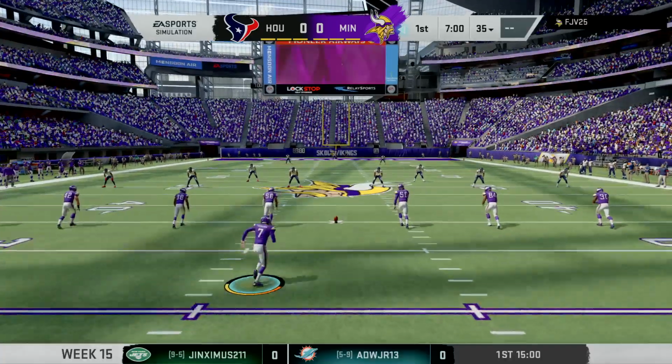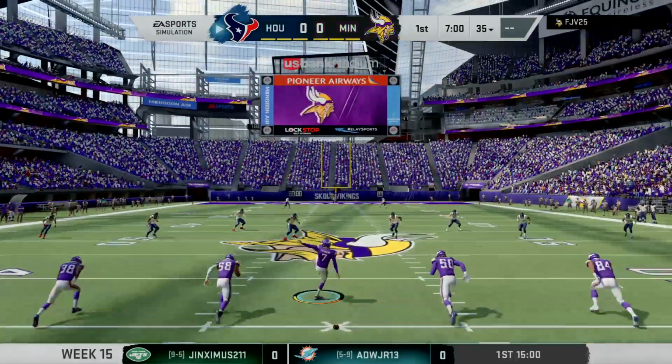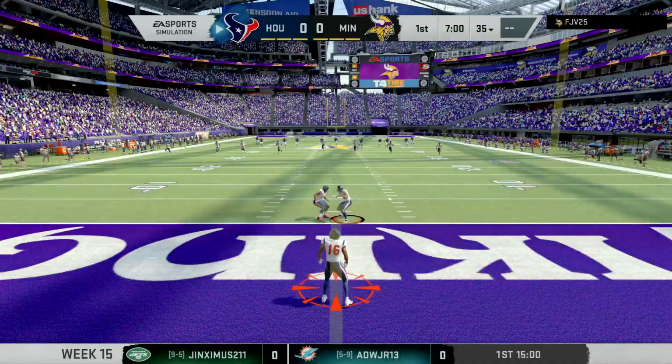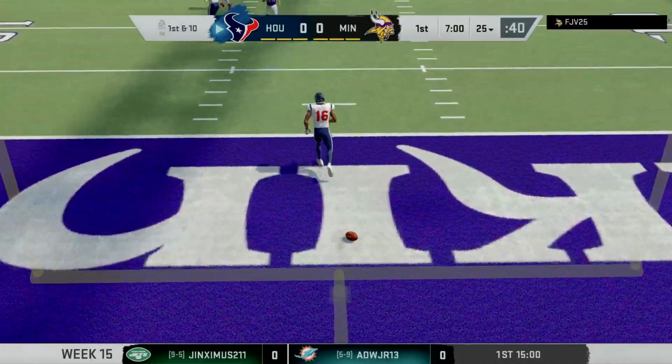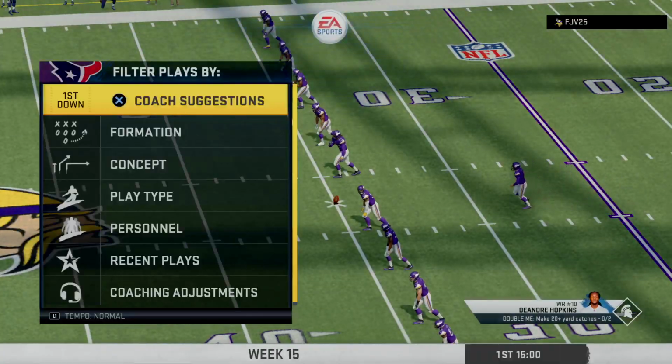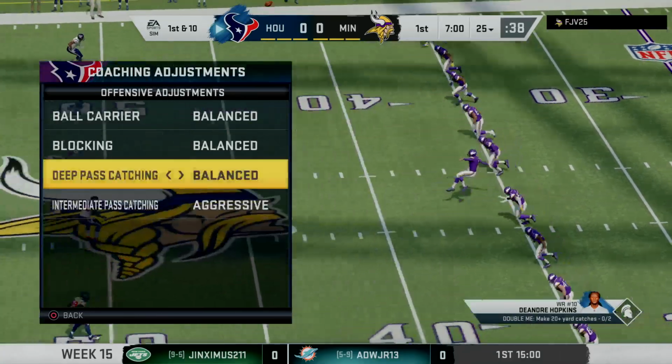has made their way out of the tunnel. These folks are fired up as their guys are ready to do battle between the Houston Texans and the Minnesota Vikings. And no run back here. This will be a touchback, and it comes out to the 25-yard line.